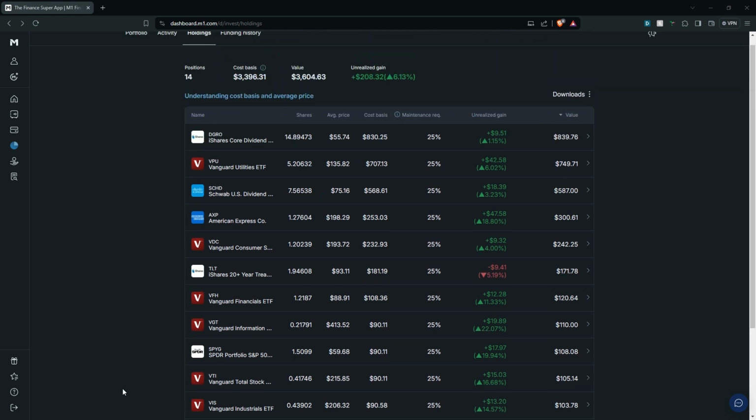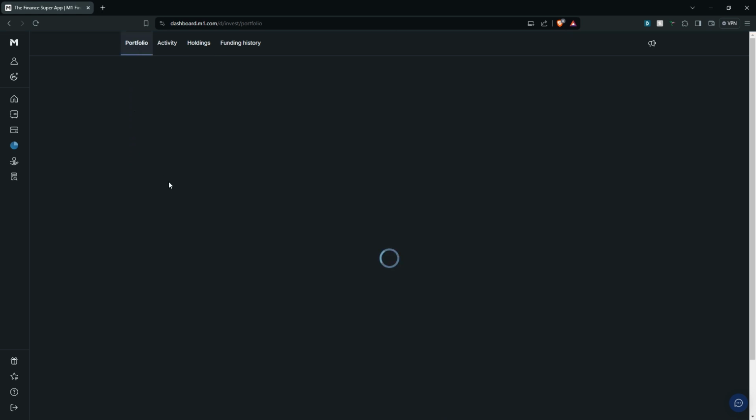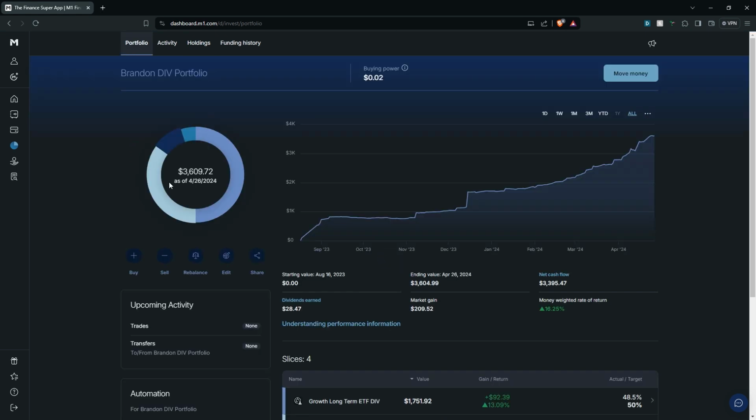Each holding plays a unique role in my overall investment strategy, providing diversification, income, and growth potential. Remember, investing is a marathon, not a sprint. So stay disciplined, stay focused on your long-term goals, and let your investments work for you.